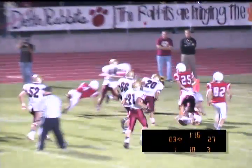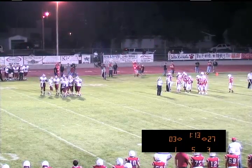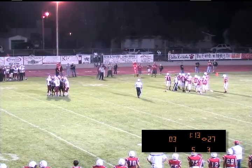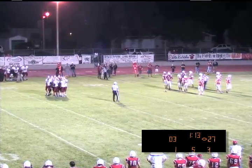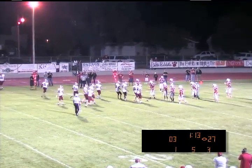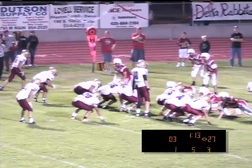Now the flag, let's see, it was thrown down inside the 10, so they will get some yardage out right here. Yeah, they'll replay first down and have... They'll get 5 on the carry. Yeah, first and 5. 82 yards rushing now for the Wasps to go with 2:45 in the air.